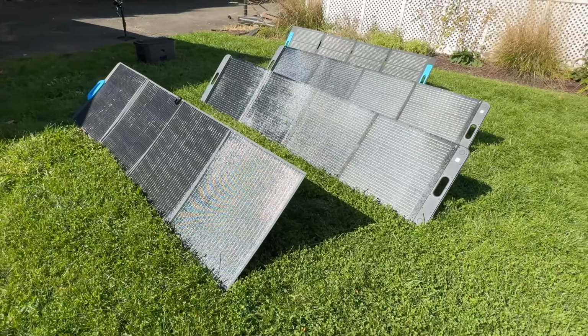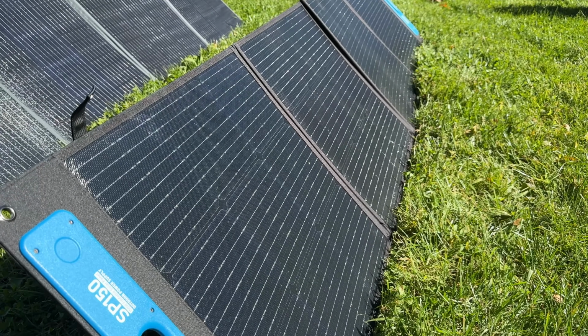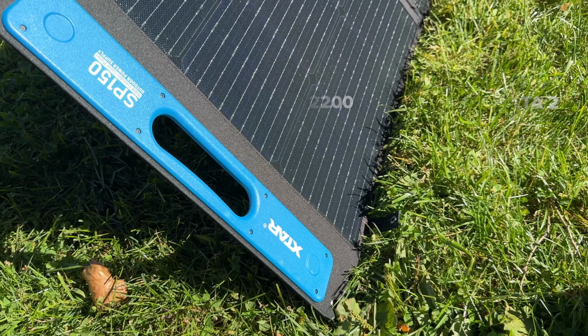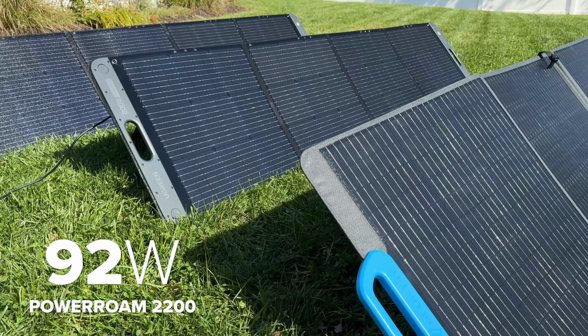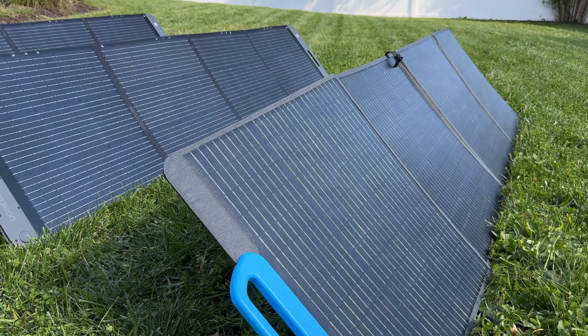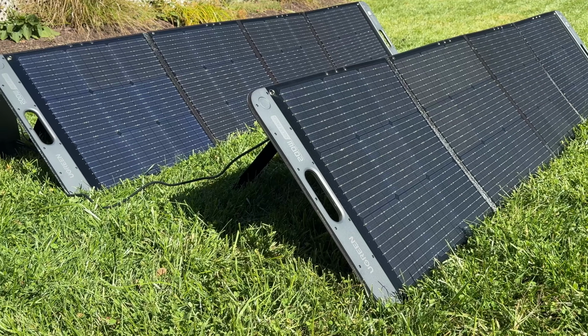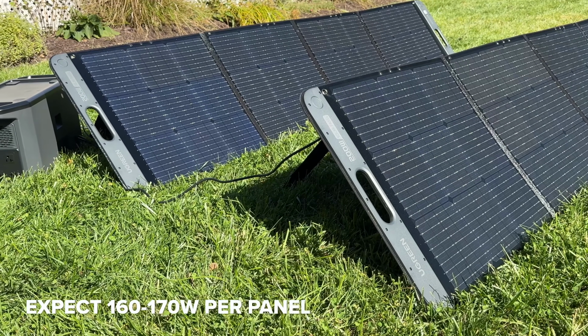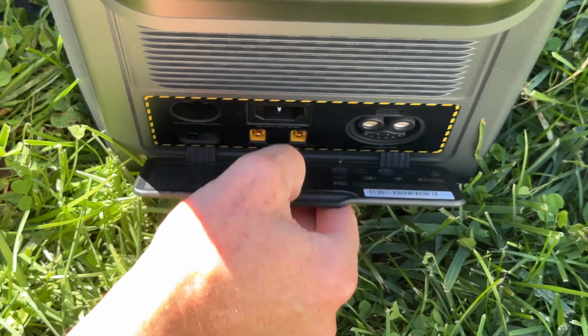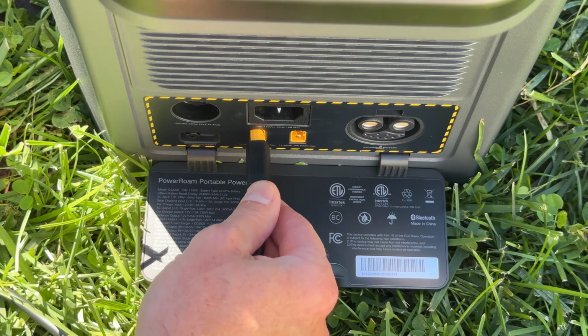I tried some other panels with similar voltages around 20 volts, including this X-Star 150 watt panel and this Bluetti 200 watt panel, and something is definitely not right with my solar charge controller with lower voltage panels. I compared notes with my friends Jasonoid and Johnny's Weekend, and they both got around 160 to 170 watts with their units and the same panels, so I'm going to chalk this up to a bug in my pre-production unit.